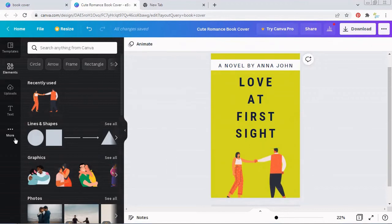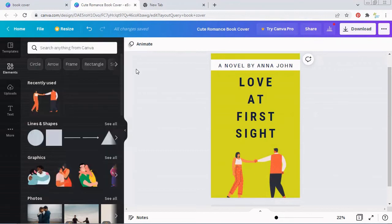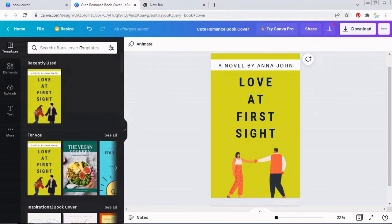The other thing with this, if you go into file up here, you get to see the size. Now the thing with the Canva sizes is that this is just a little smaller than an actual book cover, which I think is like 1600 pixels by 2500 or something like that. It's just a little bigger. Now, of course, this is for ebooks, but from what I can see, there are also templates. The templates that I chose here is for an ebook.